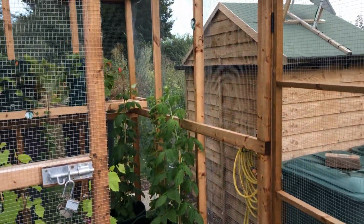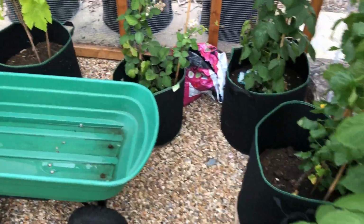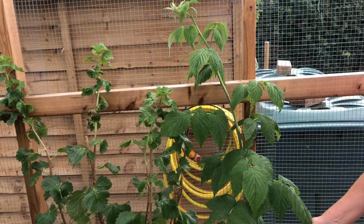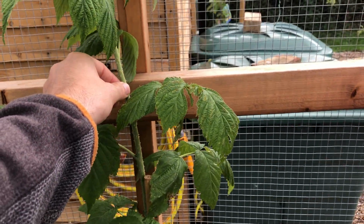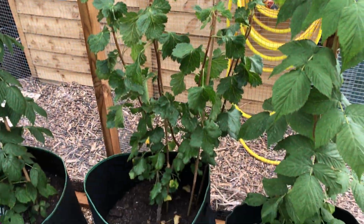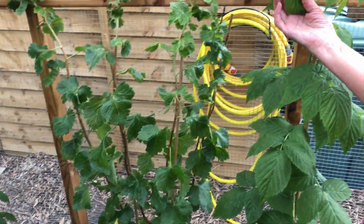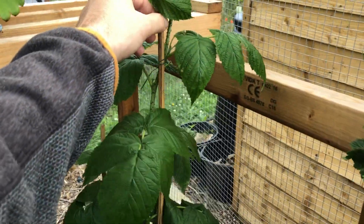Really, the final thing to show you is just the fruit cage, where each one of these fruit bushes has been grown quite fast to the point where I've moved them around the edge. We'll probably use this like a trellis and grow them up. I've been putting bigger stakes in them. As you can see here, it's got quite a big stake.